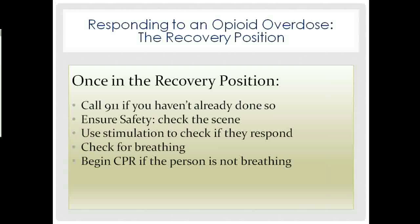Okay. Once the person's in the recovery position, you're calling 911. This is the third time I've said you're calling 911. We do stress it. It's very important. There are barriers to calling 911, and we know that. We know that some people don't have a phone. We know that some people don't want their landlord to find out. They don't want police involvement at the scene. They don't want Family and Children's Services to find out about their overdose. So there's lots of barriers to calling 911.